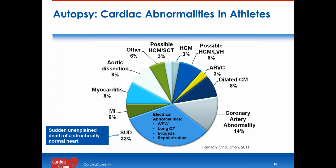A lot of work's been done recently on autopsy within the NCAA athletes, looking at what are the causes of sudden death, and this pie chart shows that. The largest cause of sudden death is this area on the bottom of the pie chart where the heart is actually structurally normal. There's no apparent abnormality on autopsy.